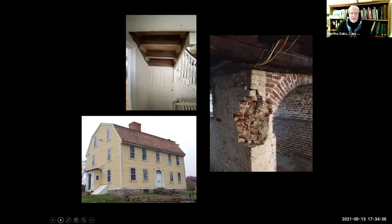Last year, we began stabilizing the Babson Alling House, working from a conditions report done by architect Wendy Frontiero. Under her guidance, we've made a lot of repairs to the building, including the central chimney. You can see the damage in the right-hand slide to the foundation of that chimney. That work has been completed.